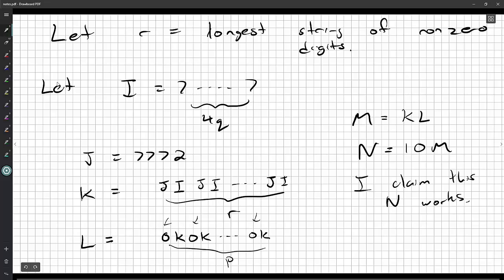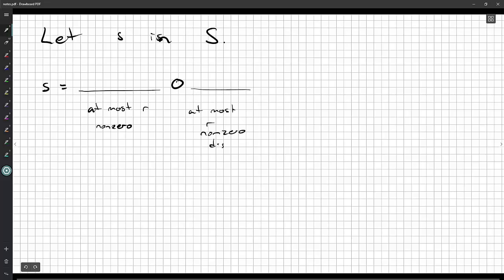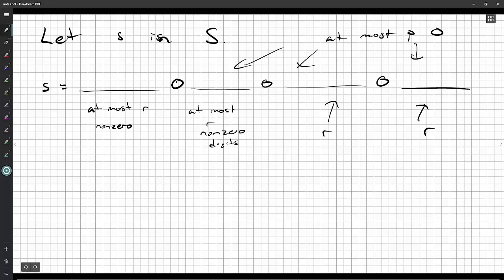And now I have to explain why this works. So if we were to pick some S in S, that S looks like at most R non-zero digits, and then possibly a 0. Most R non-zero digits, 0. And then, because we said R is the limit, at most R digits, and then at most P zeros. So what I want to do is show that this can be achieved no matter what it looks like.